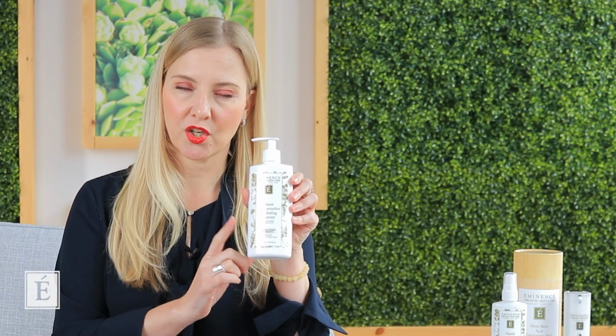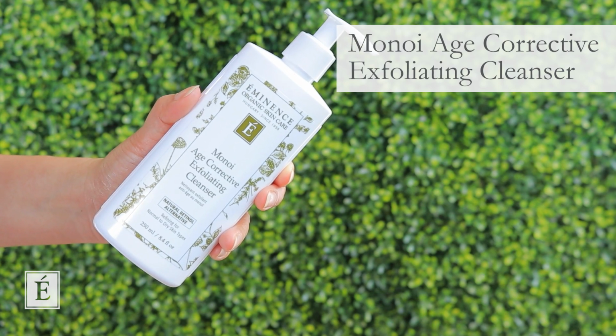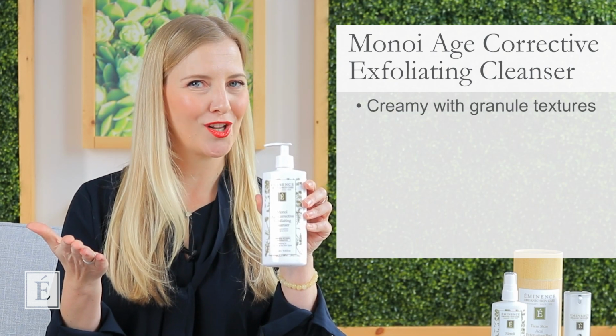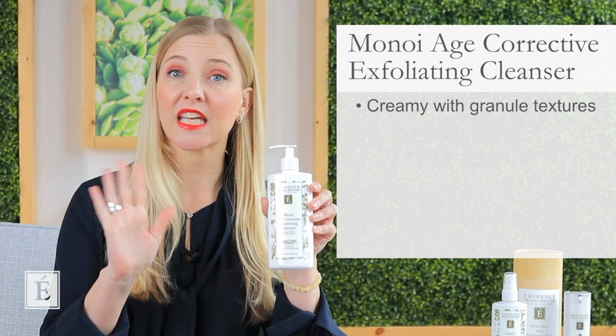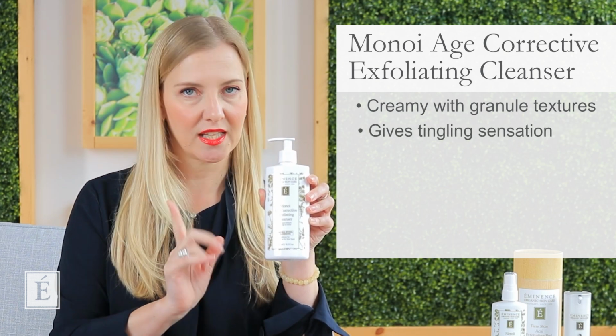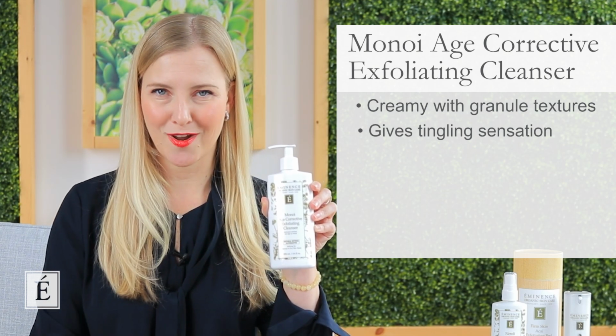And the one I really do draw to quite often is our gorgeous Monoi Age Corrective Exfoliating Cleanser. This has got a little bit of a creamier texture to it. The fragrance is amazing. It's like going on holiday in a bottle, and you are going to feel sometimes a little bit of tingling, and it's totally normal. So just wanted to give you a heads up there if you haven't had a chance to try it. Like I mentioned, it's going to have granule in it, so please be careful around the eye area.